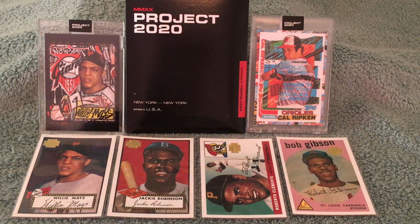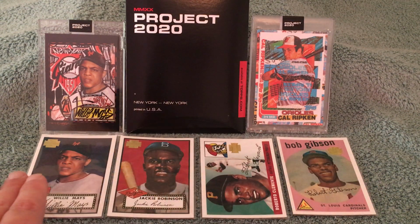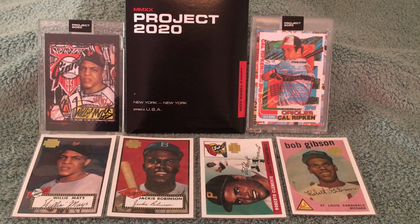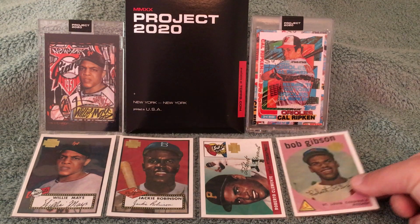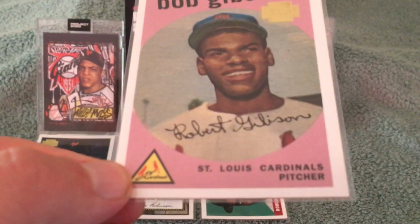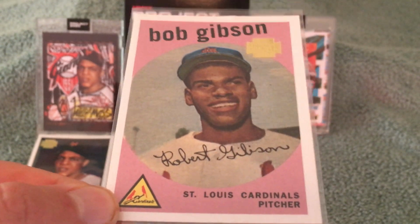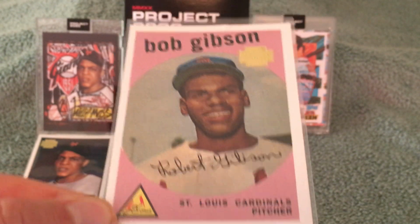So yeah, that's kind of what's been going on again here. This is kind of where that started with getting these vintage cards. Looking for affordable vintage, and everything is just so expensive right now. You gotta look for those gems wherever you can find them. So anyway, this is a rookie that I would like to own someday of the original. His set is going to be awesome in Project 2020.